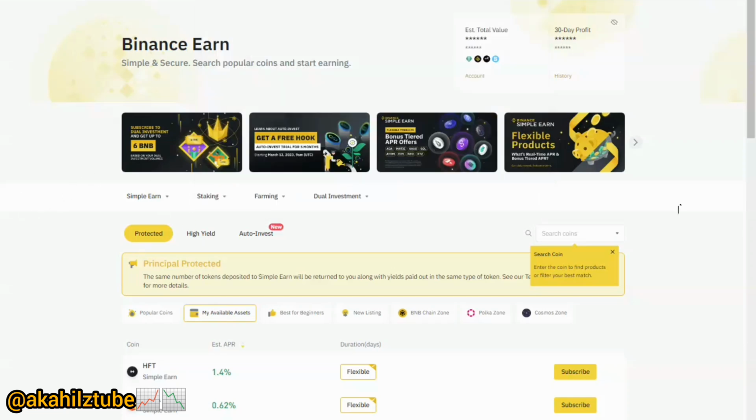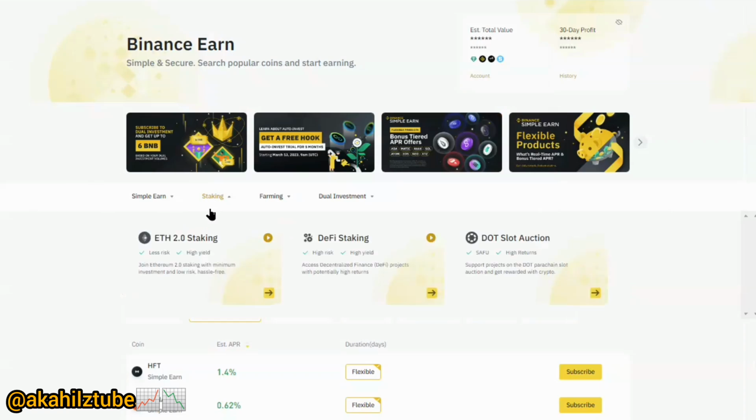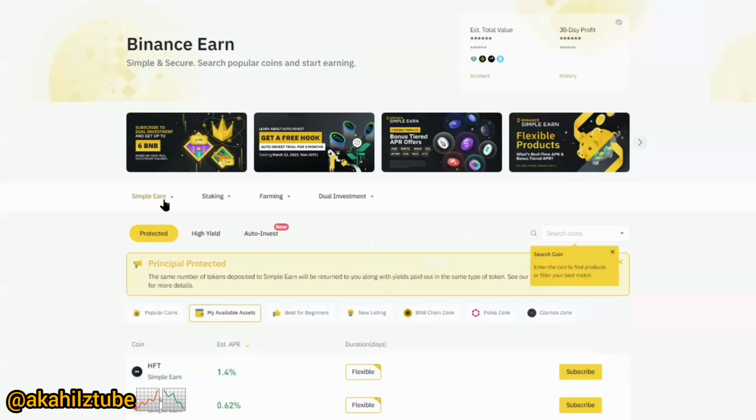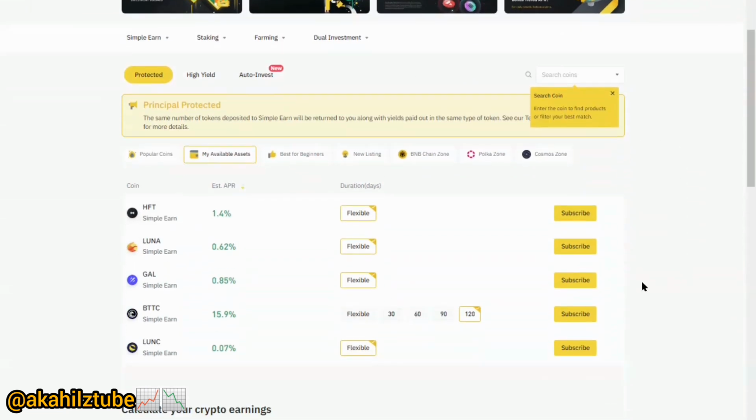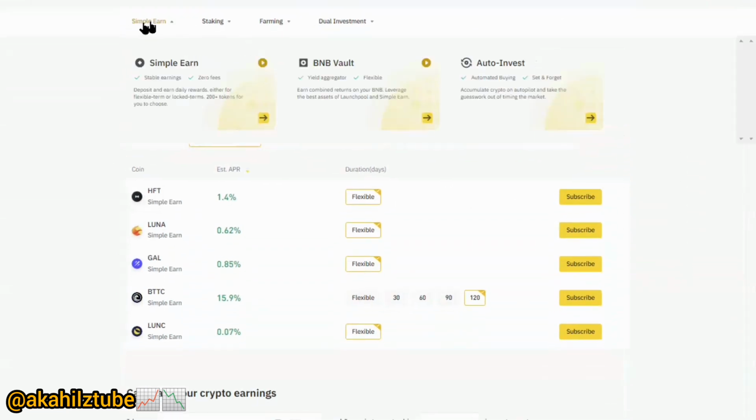One of these products I like subscribing to is the Binance Simple Earn feature. It gives you the opportunity to stake your asset for a locked period or for a flexible period, whichever one is convenient for you. Right here you can see the Simple Earn where you get access to deposit and earn rewards either for flexible terms or locked terms. There are over 340 something tokens available.